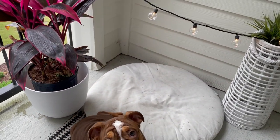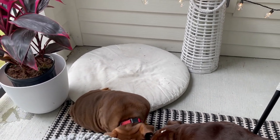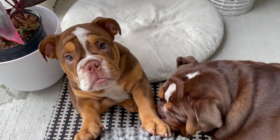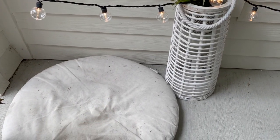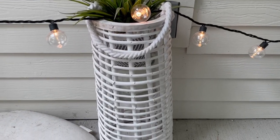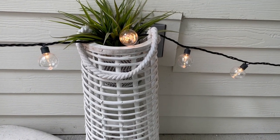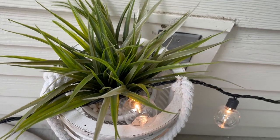So over here in the corner is just a cushion that was in my egg chair, but I took it out because my puppies love to lay on it and relax, so I just want to give them a little space where they can chill in the corner on something soft, and they love it. So they chill right there a whole lot. And then over here is just a candle holder, which is from the At Home store. It was on clearance for like $10. I got it maybe last summer. Very nice. And I just added a faux plant inside of it.